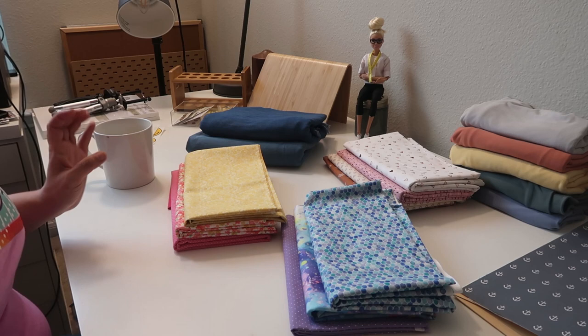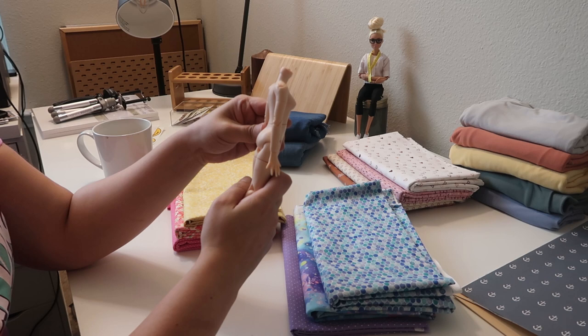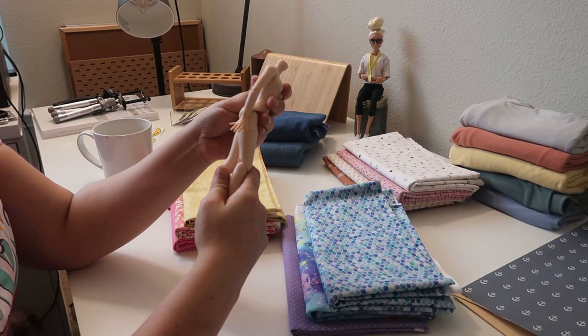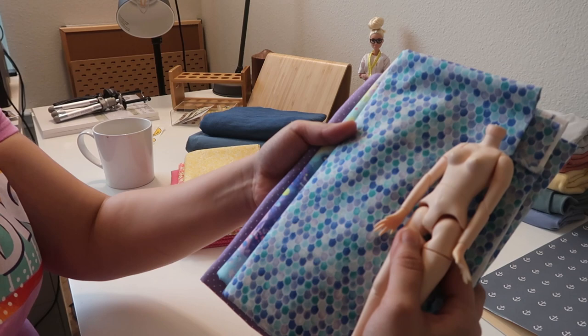I have Barbie in the background. She's been my mascot as of late, and I have my Blythe body, which took me a lot longer than I expected to find. I haven't played with Blythe in five months now, and finding her body was like, oh my god, where did you go? So I have my Blythe for reference. We have this pattern. I'm sorry about the lighting, I'm doing what I can.